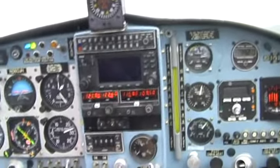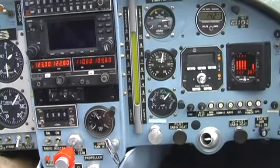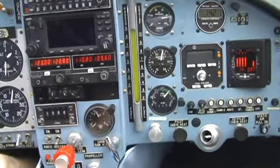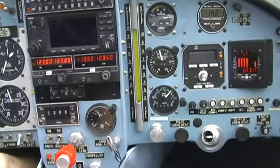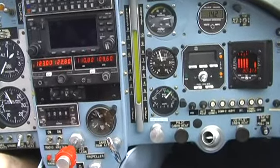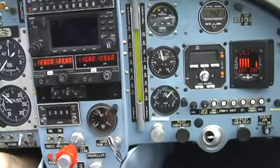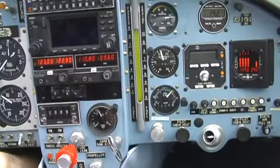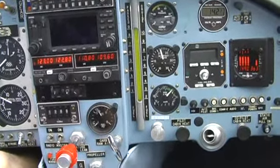Bumps just messed up the camera angle pretty good. We'll deal with that later. Okay, so down low is not going to work. So we'll stay up here. Transfer pumps off, pretty much full tank in the header.